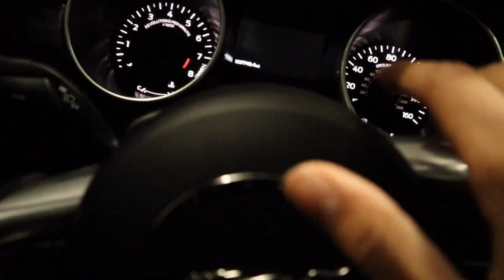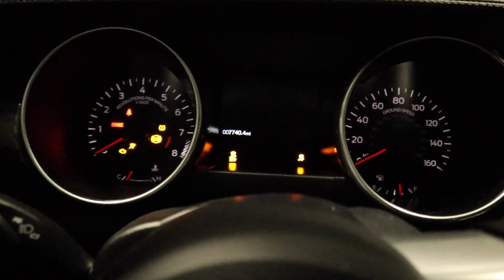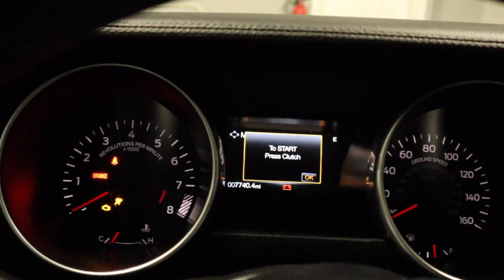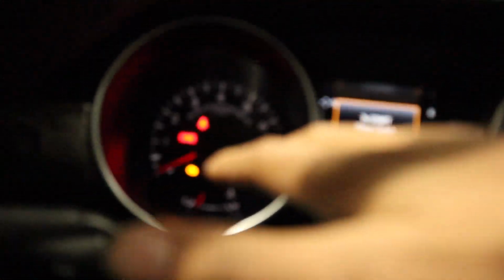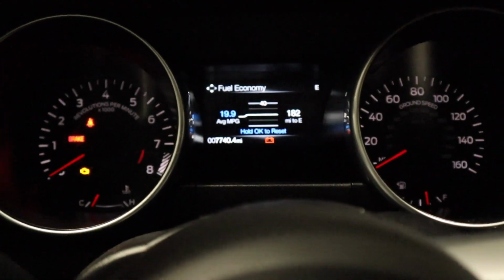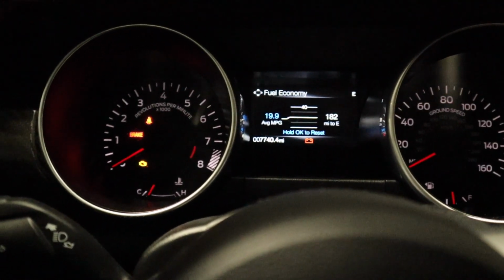So starting off with the gauge cluster right here, we'll bring the car into life right now. You've got a little bit of a screen in the middle, and then you are basically greeted by the analog dials right here. I might swap this cluster out for the upgraded one that did come in the 2018 and 19 models.